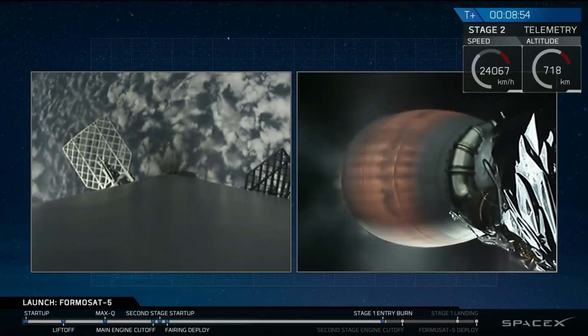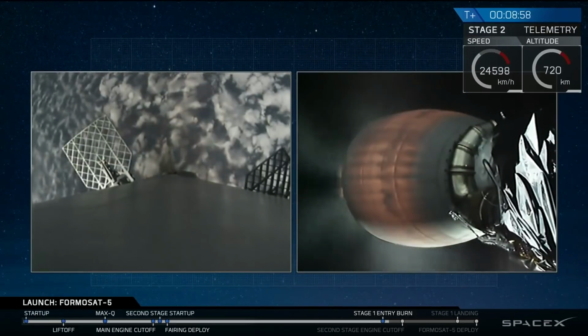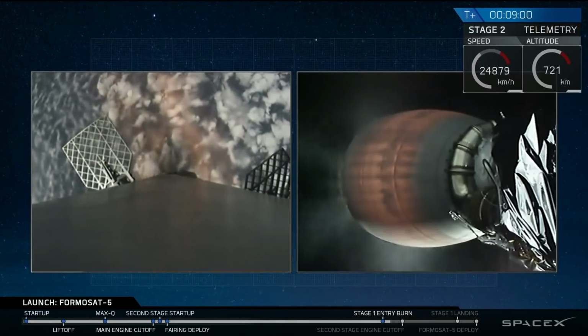Stage 1 entry burn has started. That entry burn has started on stage 1. It's going to last 39 seconds.